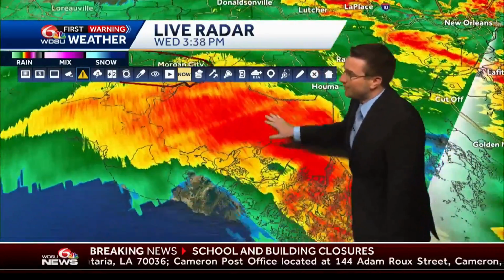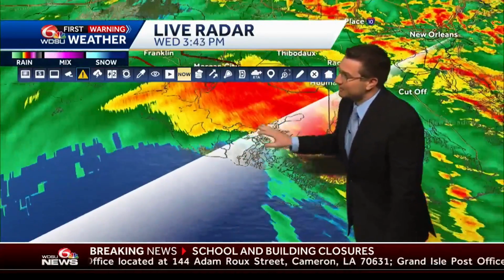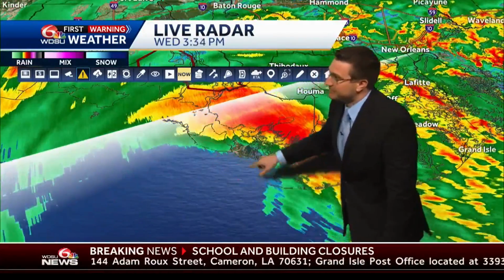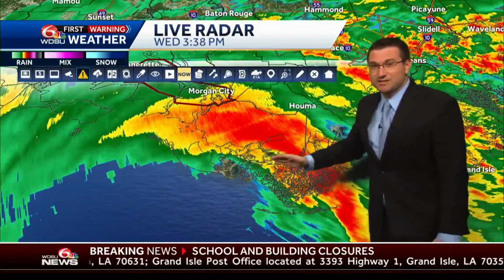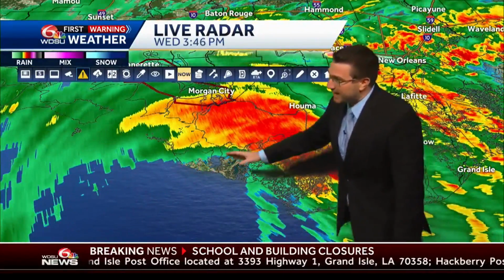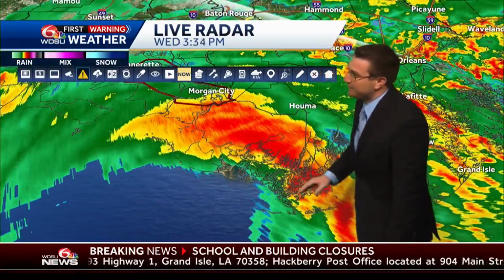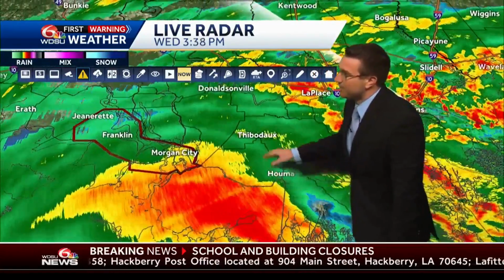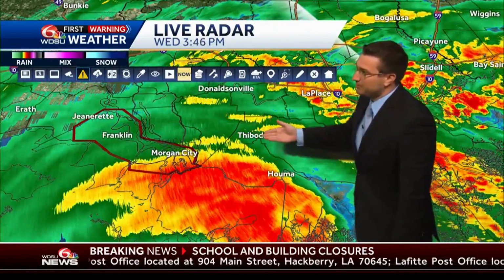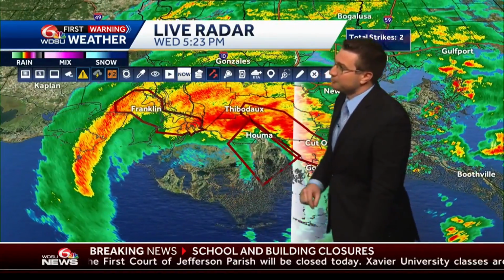And then meanwhile, I want to go a little bit closer down towards the coast. See this dry area? Well, that is actually the eastern fringe of the eye starting to come ashore right now. Now remember, it hasn't made landfall yet, but we're still seeing the fringes here of the eye beginning to move a little bit further inland towards the coastline right now. But this is the worst part right now, moving towards Houma and eventually up towards Thibodaux, probably within the next 20 to 30 minutes or so. There is the eye still moving onshore right now.